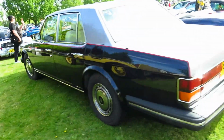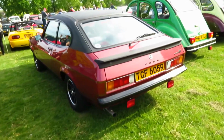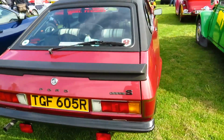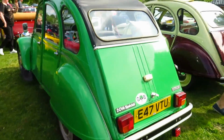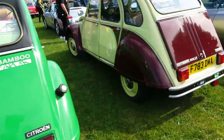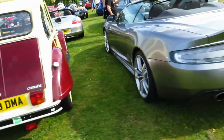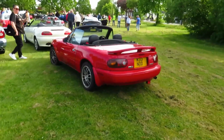Bentley Silver Spirit, Jaguar XK8, Ford Capri S, one of the older marks of the Capri, Citroen 2CV6, and another 2CV6. This one's the Bamboo one. Aston Martin DBS convertible, and last of all, the Mark 1 Unos Roadster.